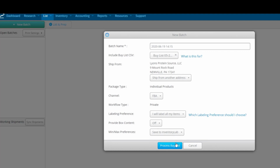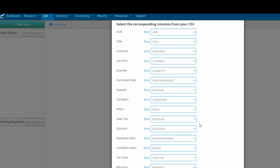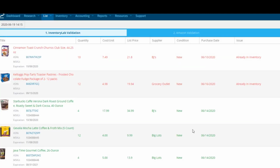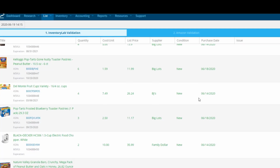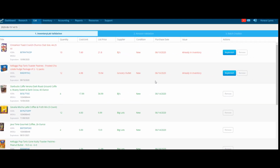But watch what happens. Now we're going to go to processed by list. Okay, now here is where it's just showing all of the fields. There should be nothing that you need to change here. Everything is already properly mapped for you. So then you go next, and now look at that. Everything is already out there, and the system already knows.